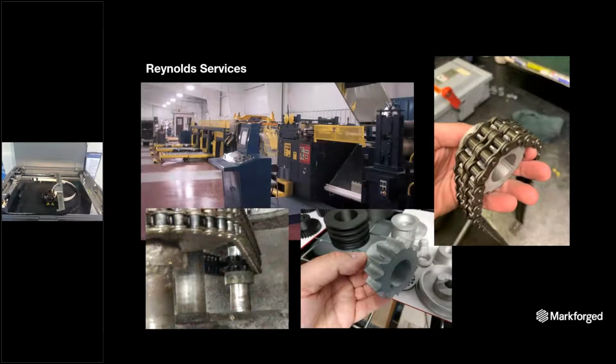This is another one of our customers here, and if you have tin cans in your house, chances are it went through Reynolds Services. What they have are lines and lines and lines of tin cutting and slitting machines. These machines are quite old, so they do break down. After a while, it was very hard to find replacement parts, and a lot of times they had to buy different parts and then remachine them to fix these machines when they go down. So they adopted the composite as well as the metal technology. And here you're seeing a part off their metal technology from Markforged, as well as a composite, so they could keep these lines running with minimal downtime.